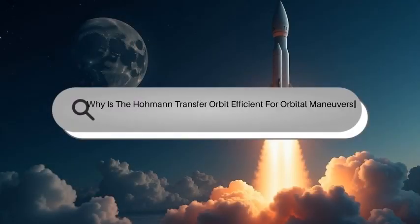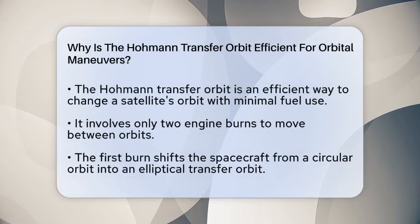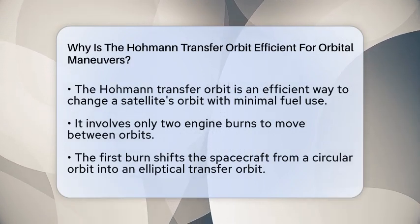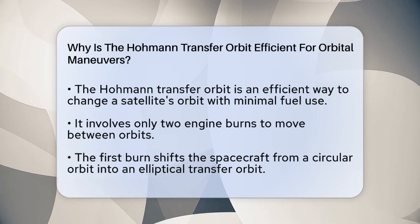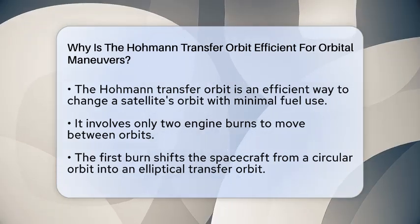Why is the Hohmann transfer orbit efficient for orbital maneuvers? Imagine needing to move a satellite from one orbit around Earth to a higher or lower one. You want to do it with as little fuel as possible. That's where the Hohmann transfer orbit comes into play. It's a clever way to change orbits using the least amount of energy.